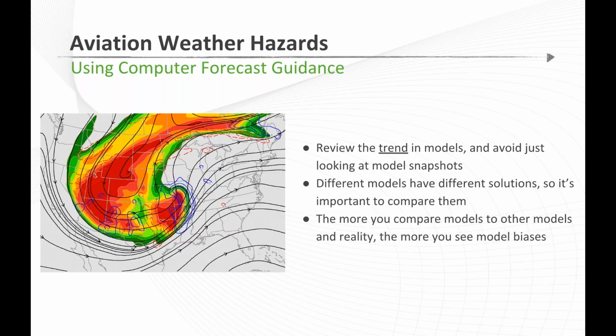Remember that models have different solutions. There are a lot of different models that meteorologists are looking at, in addition to satellite and radar trends. So make sure that if you have access to more than one model, that you're comparing them, you can also see changes in the models over time. And this is where, as an added bonus, as a veteran pilot, the more time you spend with technology, the more familiar you're going to be with how models work, and you're going to see biases over time. And that will help you in your decision making.